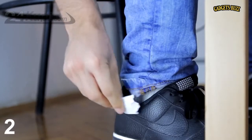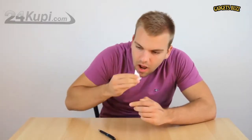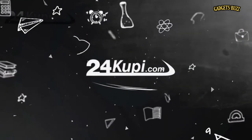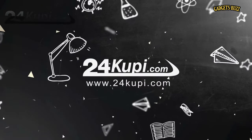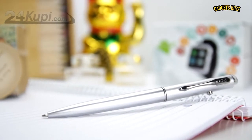Did you ever want to hide your secret notes, but never found the right spot and a method for it? Now, 24KUPI has the solution for you. Introducing the UV pen with invisible ink.